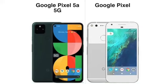Both of these have Bluetooth. You got 5.0 on the 5a, 4.2 on the first Pixel. Both have NFC, and both have the USB Type-C port for charging. Both have the rear-mounted fingerprint reader. As for battery, 5a has a 4,680 milliamp battery, while the first Pixel has a smaller 2,770 milliamp battery. But they both charge with fast charging at 18 watts.